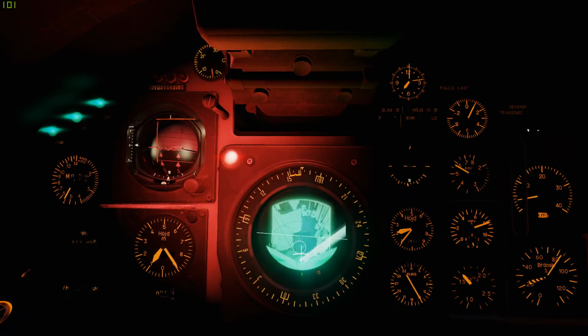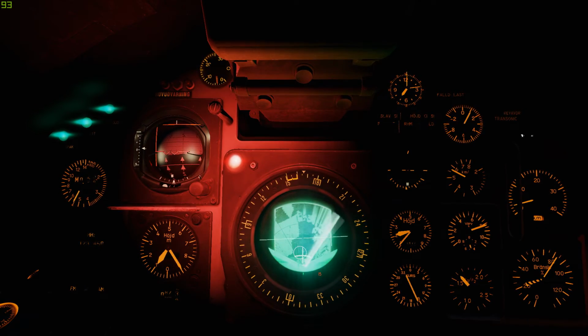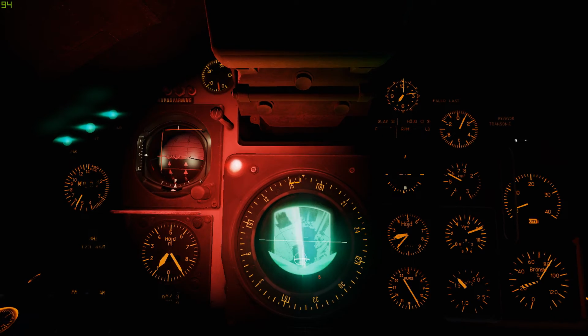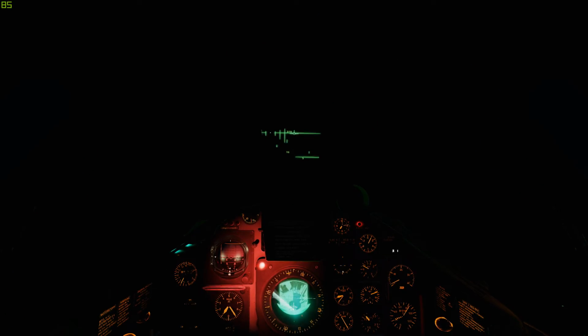Now, the crosshair is pointing about 3 kilometers in front of my plane, and since we are pretty high, I reduced my speed a bit. If you're too high and too fast, those 3 kilometers won't be enough for the little 3 kilometer aiming device. The attack itself is pretty much a CCRP attack.